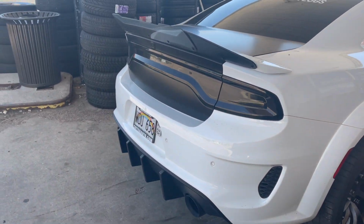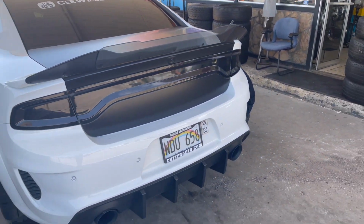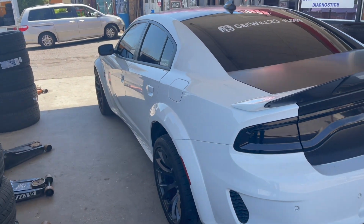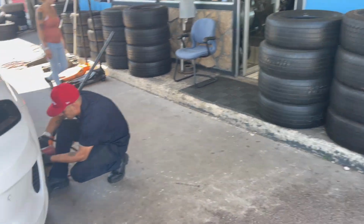Sheesh. So he said it should last the whole life of the tire. So we're gonna see. I don't want to have to keep putting air in my tire every 2 to 3 days, because that's a pain. So we gonna see.